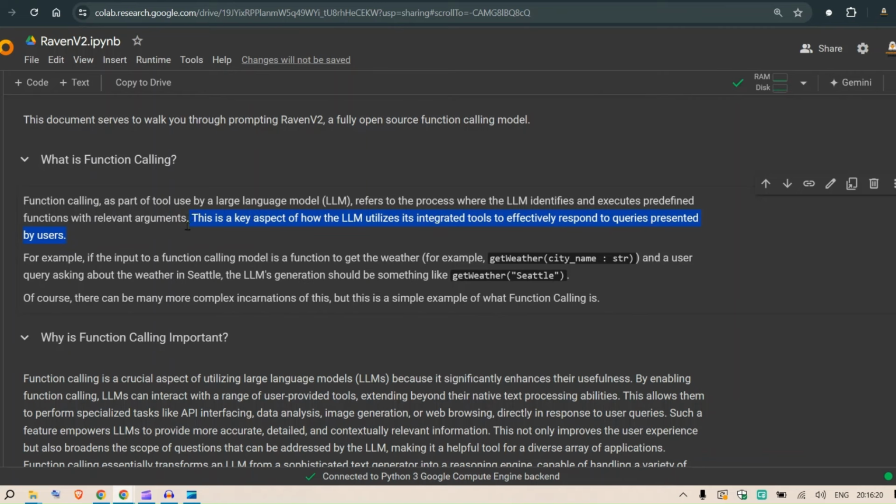For example, if the input to a function calling model is a function to get the weather, suppose we define a function, let's say get weather, and the city name is a string, and the user goes ahead and asks a question on the weather of Seattle. Then the LLM generation should be something like get weather and Seattle. So it will give me a response, a JSON response or a normal response of how to call that function.